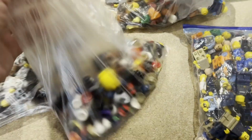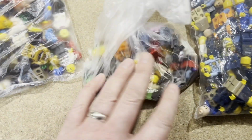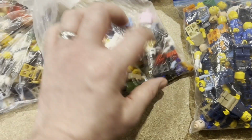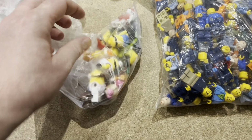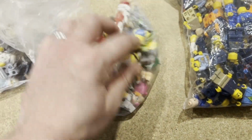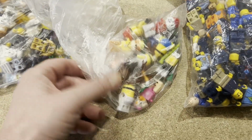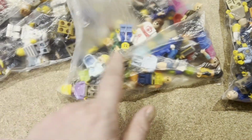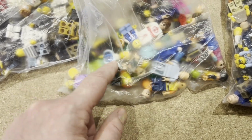More headgear. Random parts. Some fake looking minion stuff, so obviously that'll go in the bin. Some more fakes in there. There is some bits of Lego in there. Obviously it all needs to be checked.